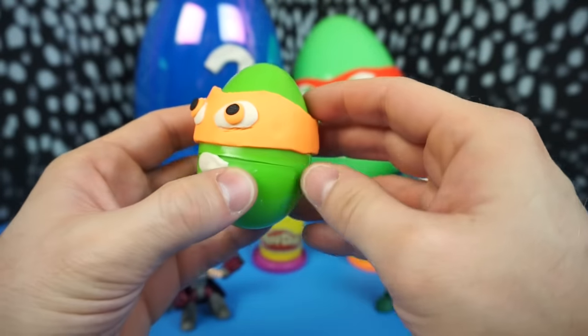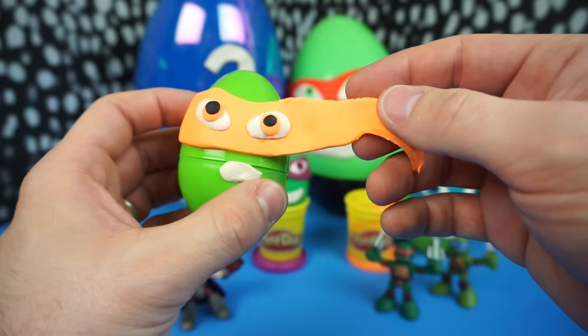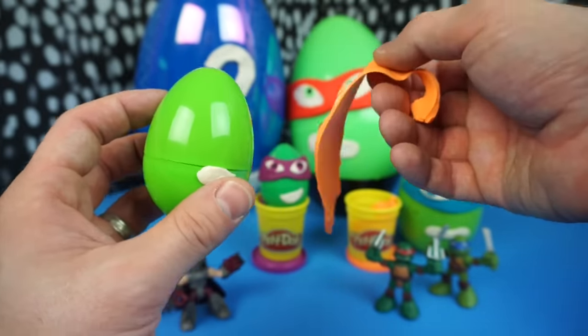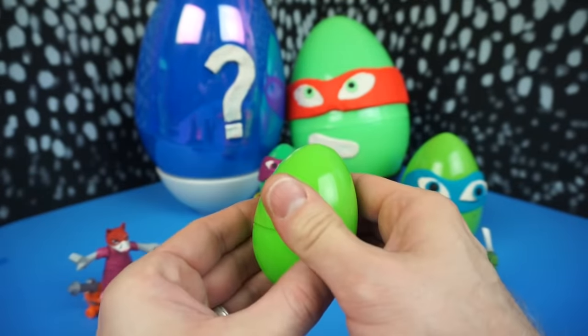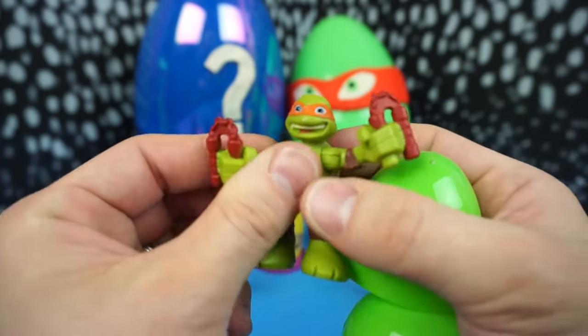It's kind of a... I guess that's Michelangelo. Yep, a Play-Doh Michelangelo. Oh, you're taking my eyeballs off! Oh, you're taking my mouth off! Let's see what's in here. Oh, it's Michelangelo. Awesome, dude.